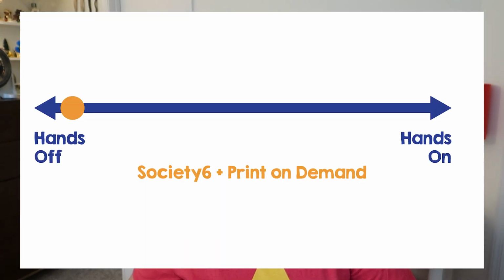Again, starting on the most hands-off end of the spectrum, I think the most hands-off way you can make stickers is to utilize a print-on-demand service that doubles as a storefront. So what's print on demand? Print on demand is where an item is printed once the order has been placed by a person. That means there's no backstock, there's no stacks of stickers hanging around in your house. It is printed on demand, when the demand is there, when the order is placed.